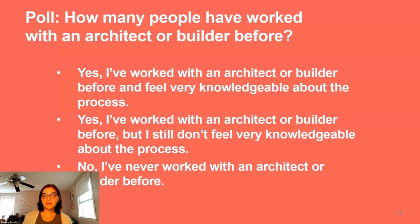Definitely make sure that they're willing to pull all the permits that you need and work with you about incorporating things that you're interested in having, but also what needs to be there for code purposes. And be patient. They will call you back.